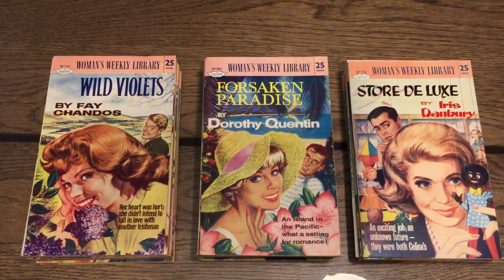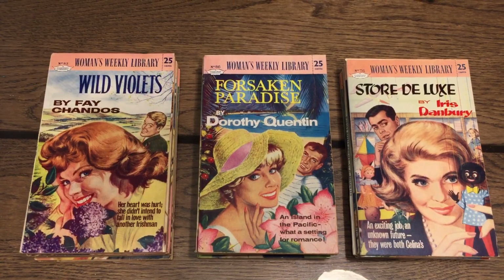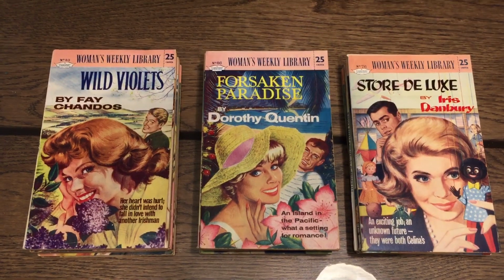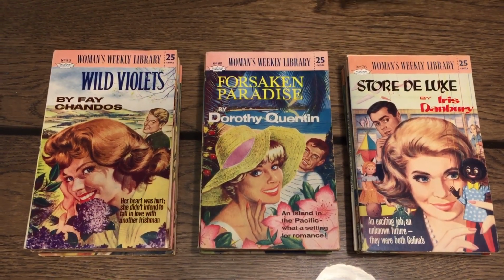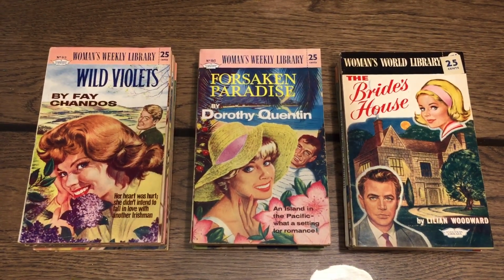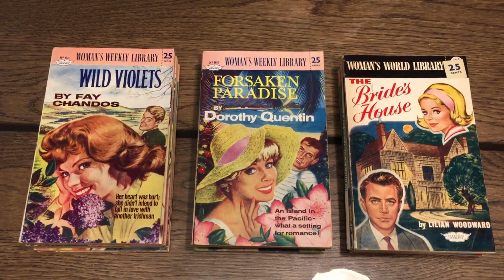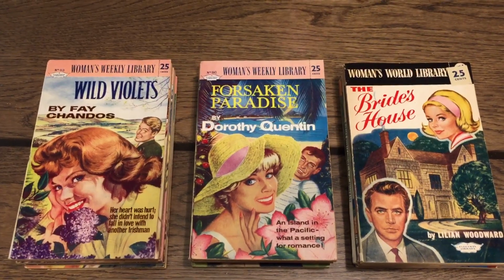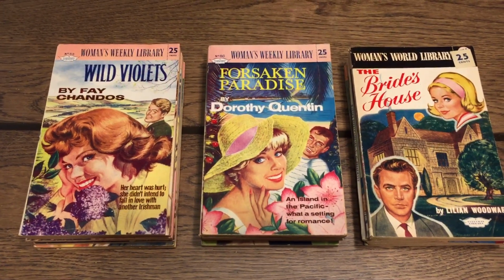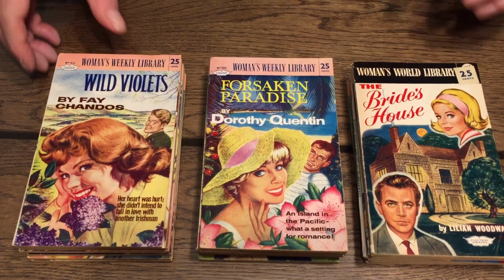Va-va-voom. These are cute. And this one is a later one, probably around 500, in the 550 series, so this might be in the 70s, perhaps. And that's The Bride's House. So those are the Fleetway Woman's Weekly Library. It's not the whole run of the series by any means, but it's a good representation of this woman's romance, sweet, tender, kind of romantic fiction, 64-page, thin little paperbacks.